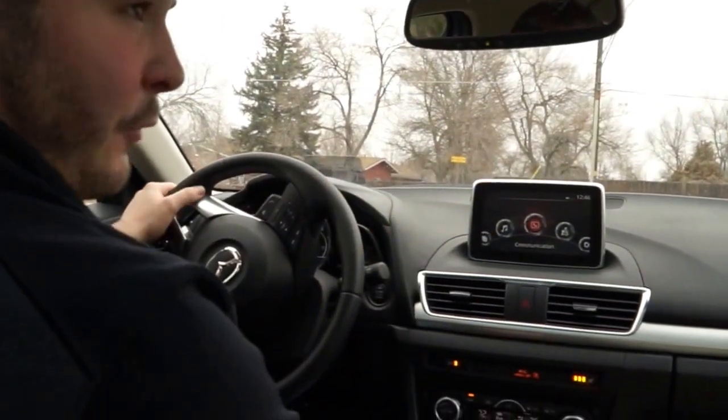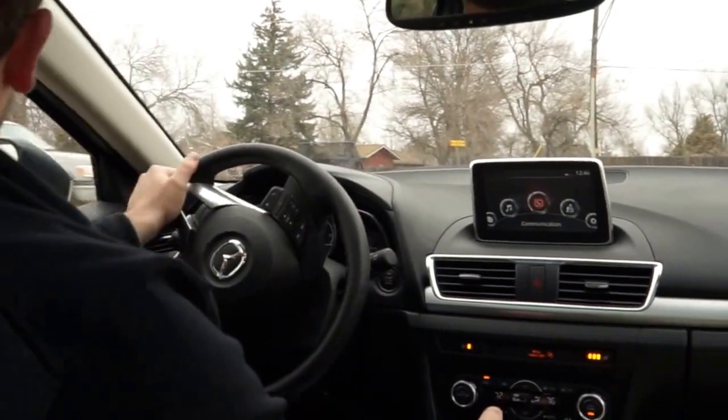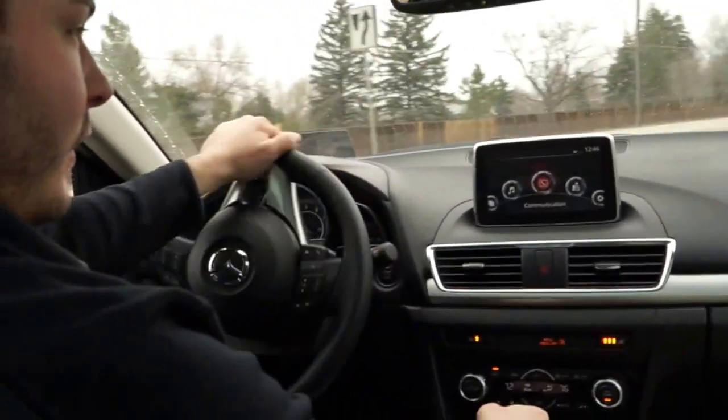All right, everyone, we're going to pull out here with, again, the 2.5 liter, 184 horsepower engine, manual. Going to get on it here and show you what it's like.